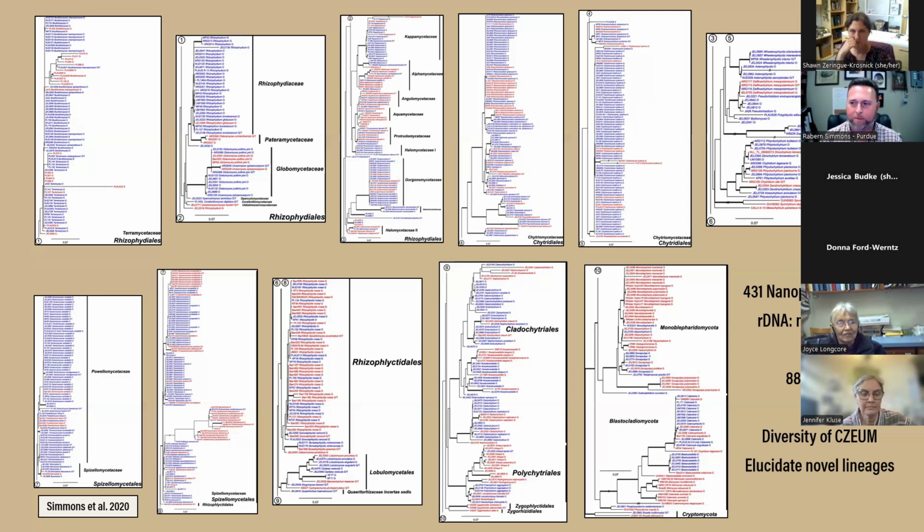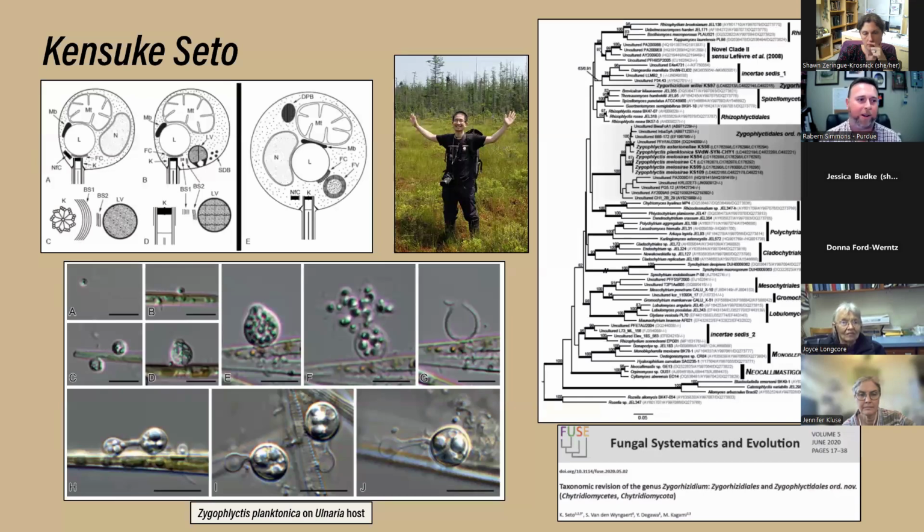And we did this through an examination of ribosomal DNA long reads generated from Oxford Nanopore Technologies. We ended up getting over 400 sequences from over 400 strains to produce this phylogeny. All of the ones in red, however, are cultures that have been unfortunately lost over time. But this is all still just the cultured material. There is so much more that is still being found when people are looking at environmental sampling, and they're finding lineages that just don't map onto anything else that we have. But luckily, there are people like Kensuke Seto in the world that are working on those organisms.